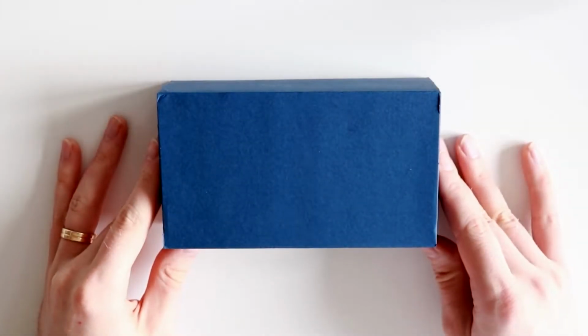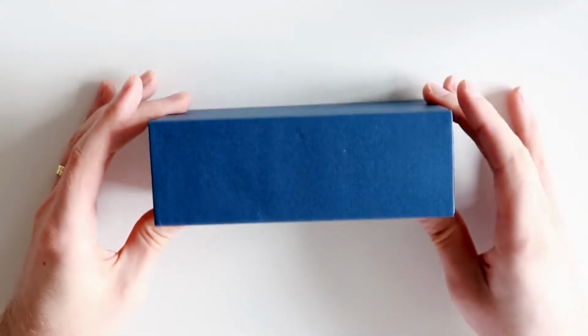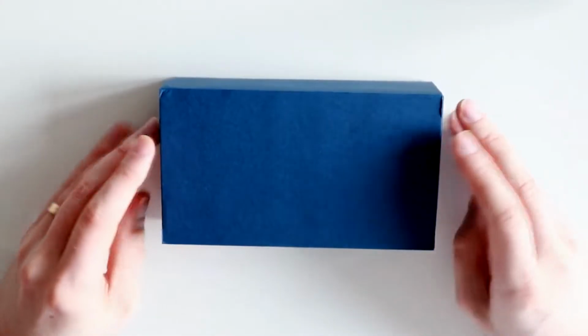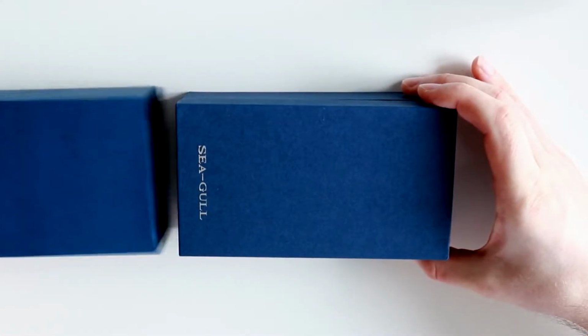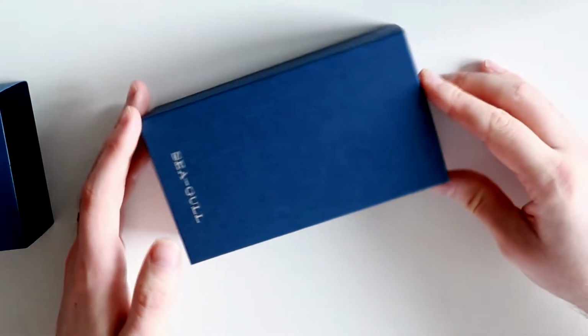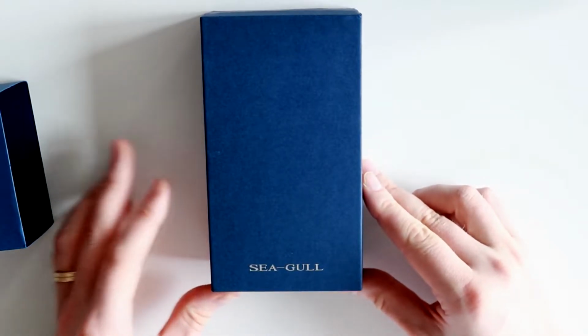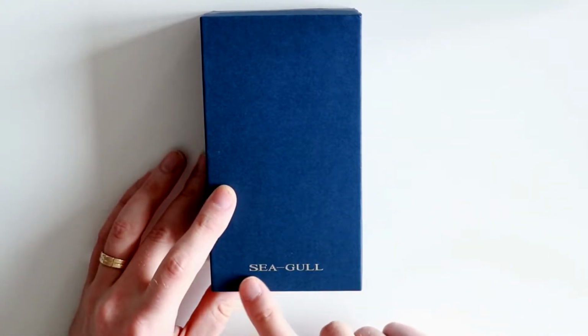The watch comes in a blue cardboard box with a paper outer skin. The paper is quite fragile, but the box slips out very easily. As you can see, this is a Seagull watch. It says so right here.